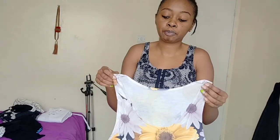Let me put it on for you guys. It's nice. You see the sunflower thingy going on. You can wear this with white sneakers, probably. Yeah, white sneakers, open shoes, ankle boots, whatever you want to wear it with, as long as it goes with the dress. And it gives me sunny vibes. So let me put this on and show you guys how it looks.